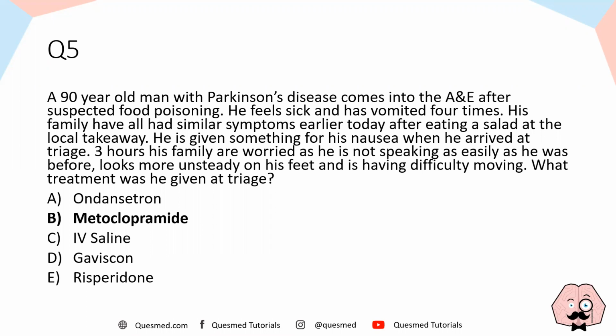And actually, just so that you know, there are ongoing trials with ondansetron in Parkinson's disease. There is the TOPHAT trial, which is looking at ondansetron in reducing hallucination burden in Parkinson's disease patients. So ondansetron is quite safe. Now, if we look at the other options, IV saline, you're not really going to do much wrong with IV saline, but that's not it.